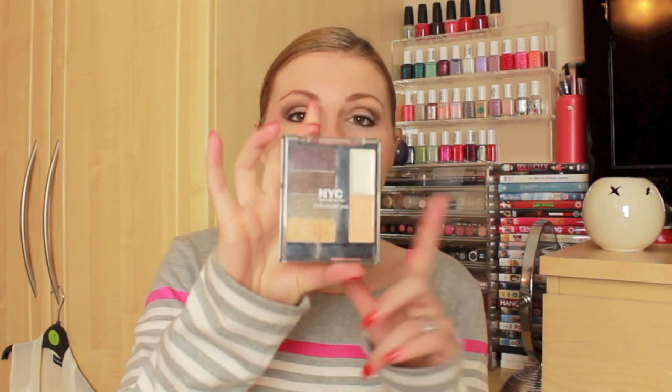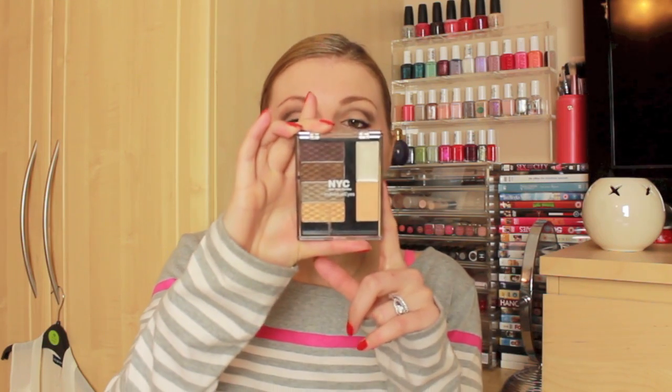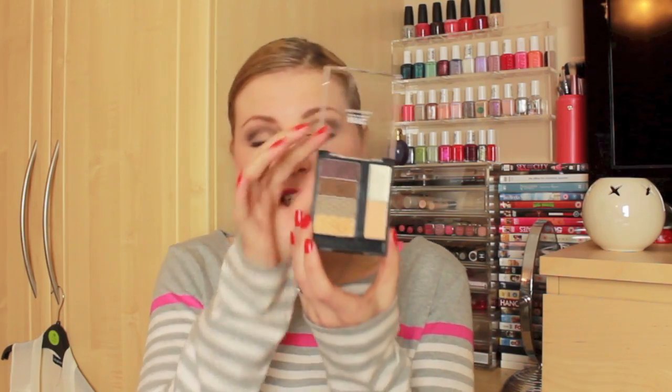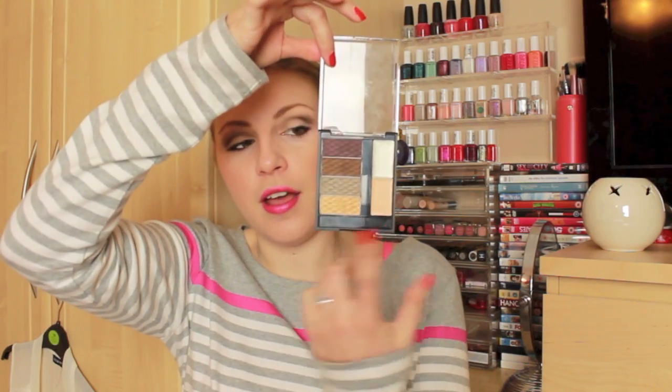Lastly, I just want to mention the New York Color Individual Eyes that I have been using and the one that I've used today. It's actually supposed to be for blue eyes. It's the Smoky Blue Eyes kit. I don't like the primer or the highlighter, so if you find similar colours in just a quad rather than the one with the highlighter and the primer, I think you'll pay like £1 less for it. But I cannot get over how amazing this purpley shade is at the top.